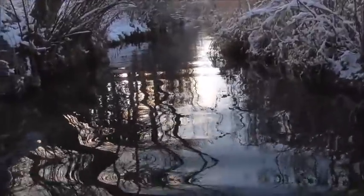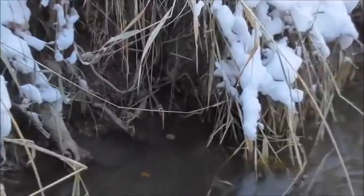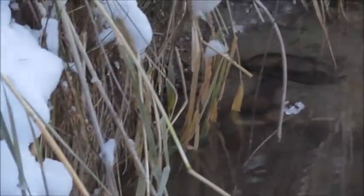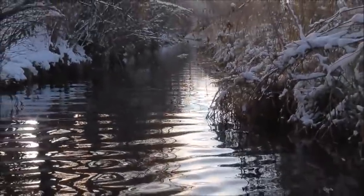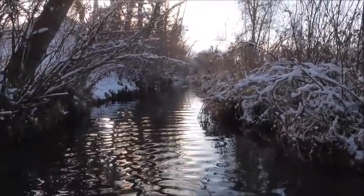The water level has dropped here. This trap here, it was mostly under the water. It's out of the water now. I'll have to fix that. I've got another foothold right there for muskrats and a couple more up the ditch bank here. But so far, all these are empty. Cold this morning. It's 17 degrees.